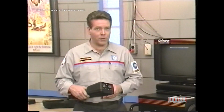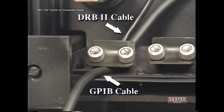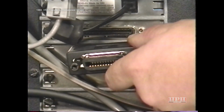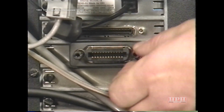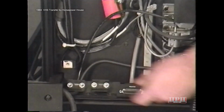But what about the DRB2 cable? Is it okay to leave it routed through the left-hand strain relief strap? It sure is. In fact, both the DRB2 and GPIB cables should be installed under the left-hand strain relief strap. So once the cable is routed properly, your next step is to attach the cable connector to the GPIB board and hand tighten the attachment screws. Then hand tighten the relief strap screws.